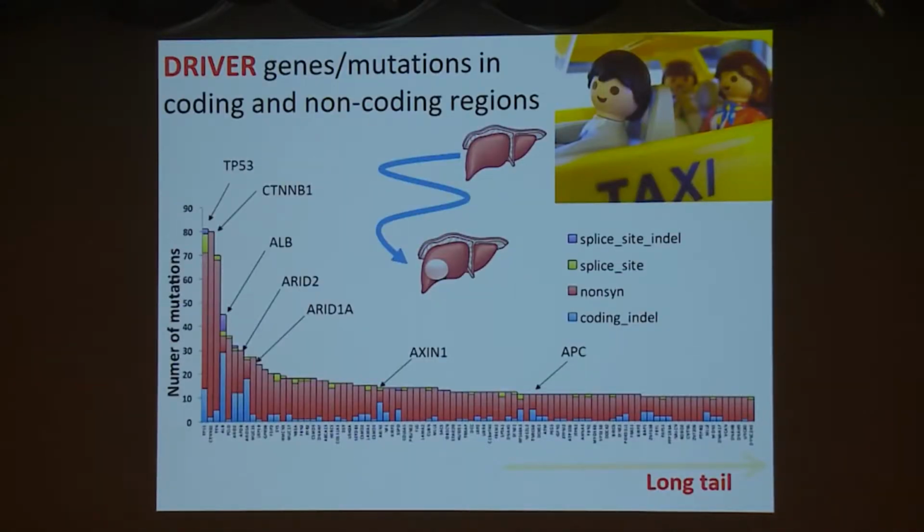Among this data, we tried to find driver genes, driver mutations, basically the significantly frequently mutated coding genes. P53, beta-catenin, ARID2, ARID1, and AXIN and APC. We have many driver genes. We call this the long tail, because with more data we find more and more driver genes.